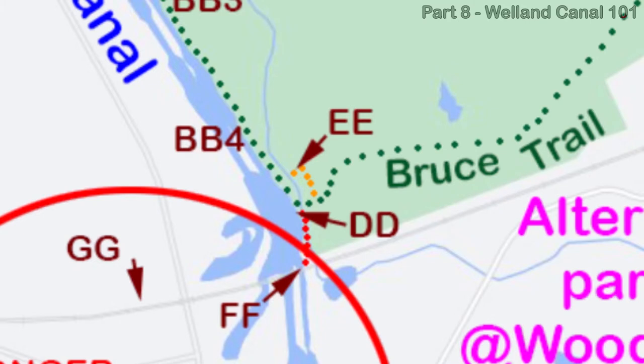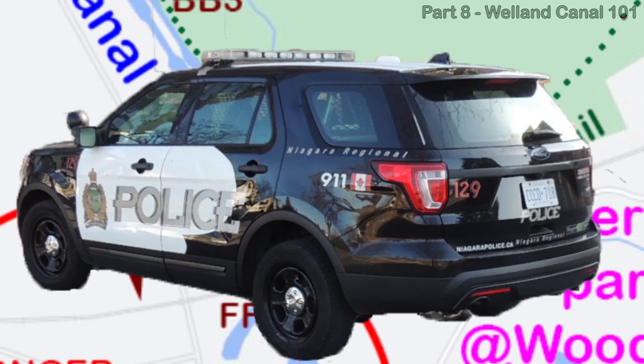Back up on the canal side where the Bruce Trail turned east, you can see to the south there's a walking path. It goes to the train swing bridge. I don't think you should go that way because you'll be trespassing on the seaway land, and if you go near the train bridge, then you'll be trespassing on rail land. Both of these are federal crown corporations, and they don't mess around with security.